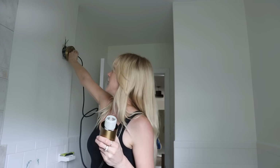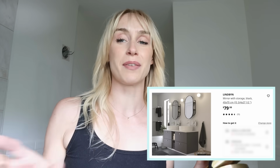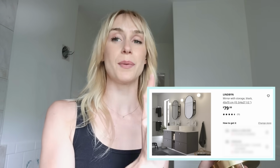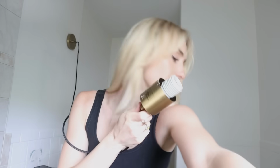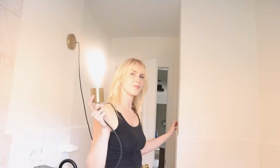But essentially, put the new plate where this existing plate is, and then I'm going to feed this wire behind our new mirror up the wall and come hang down, and we'll hang it off of a little hook, and it's now going to be this nice little moment. So I picked up this mirror from IKEA, and it actually sits off the wall a little bit. Will it turn on? Let's find out. Yay! Success! Party in the bathroom. Moving on.